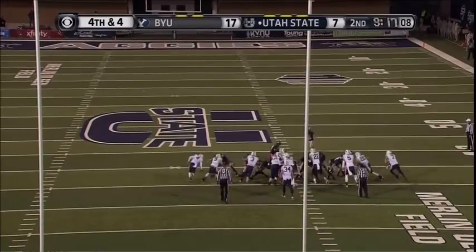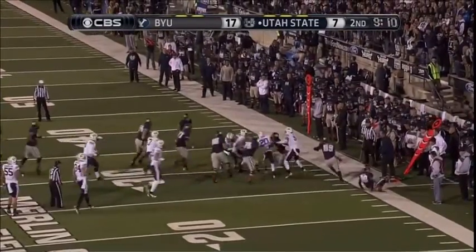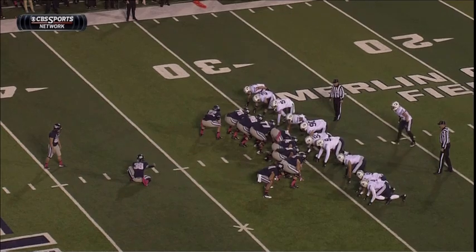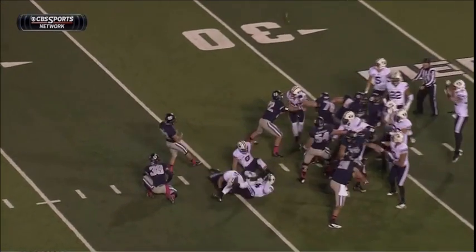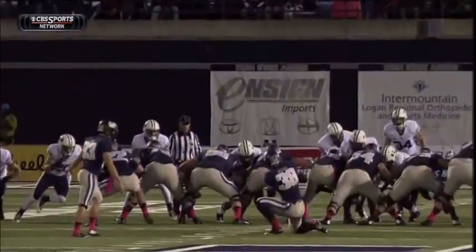Last year against New Mexico State, and the kick is blocked. BYU blocked it. Cougars pick it up. Keep your eye here, just going to come around. Sorensen right there with that right hand. That kid's a playmaker, number 9. First block kick of the season for BYU.